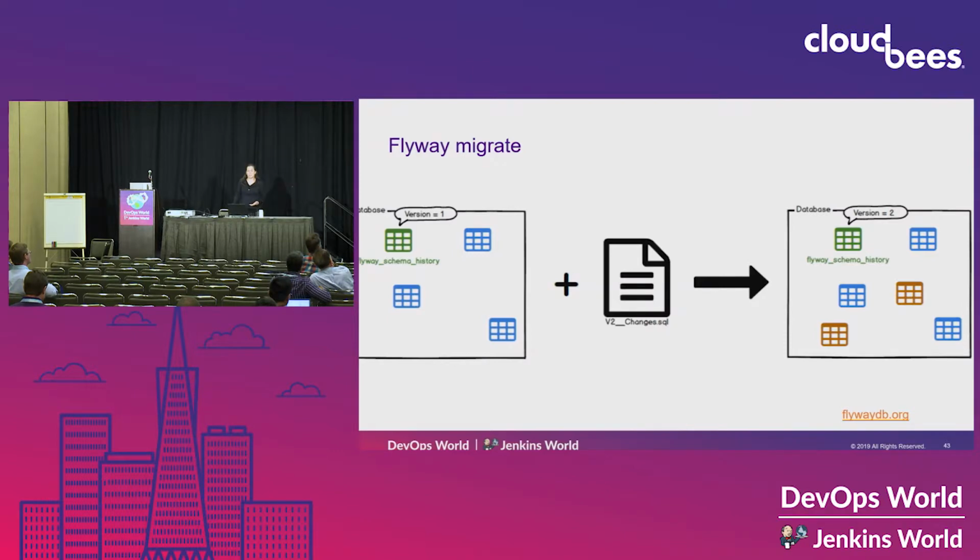And the other most common command is migrate. So simply saying Flyway migrate, any of those scripts that were pending when you did the info are just going to be executed on the target database. And along with putting an additional record in your Flyway schema history table to acknowledge the fact that, hey, these scripts have been run on your database.